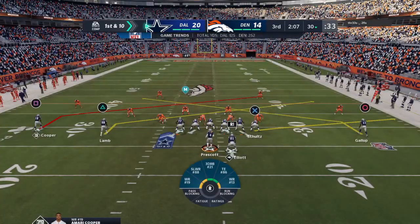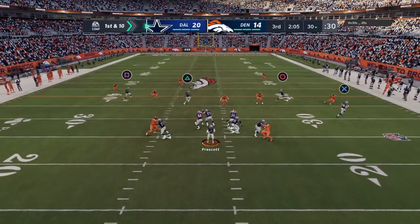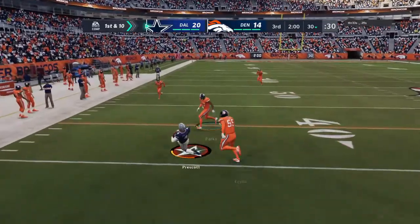About set for this next drive by the Cowboys offense. Pretty important third-quarter drive for them. Momentum is sort of shifted as they nurse this small lead.